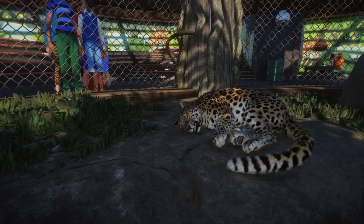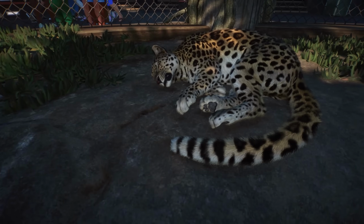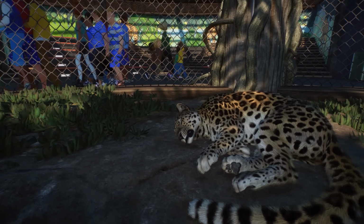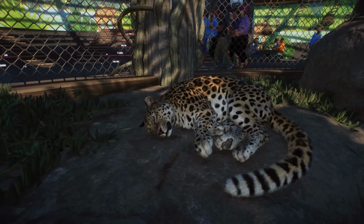Oh my goodness, look at how amazing this is looking. The Amur leopard is actually just sleeping here on the other side of the fence. Isn't that fantastic?